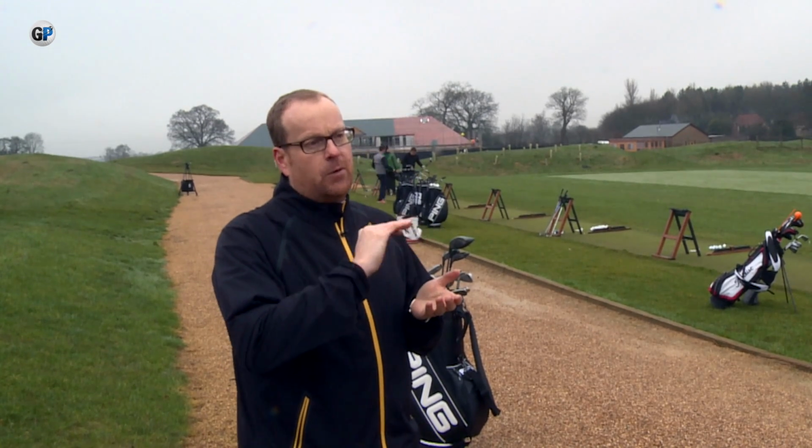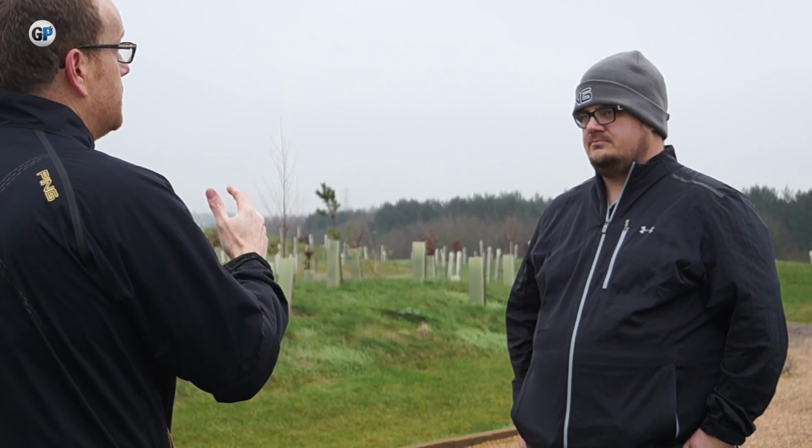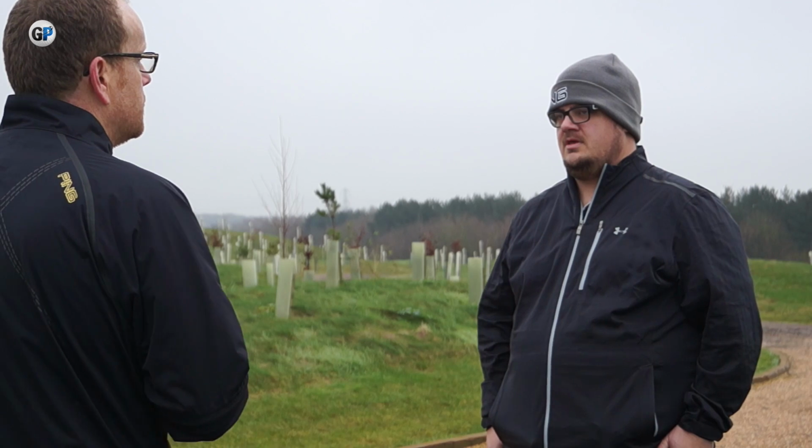Being able to add the Dragonfly technology, we've been able to thin out the crown even more, which is incredibly thin already being titanium. It's allowed us to remove 8 grams from that crown, which has allowed us to move the CG further back from the G30 range, which has increased again the MOI and the ball speed coming off the face. So it's really cool that we've been able to build this new technology into the driver.